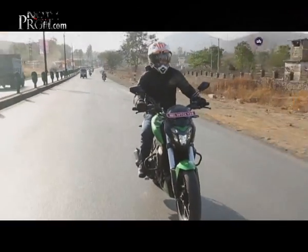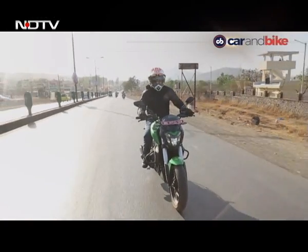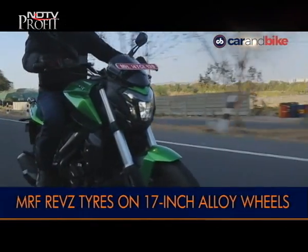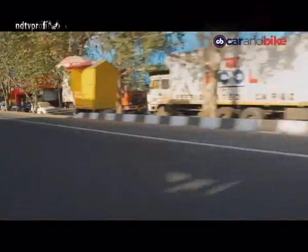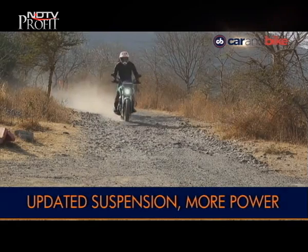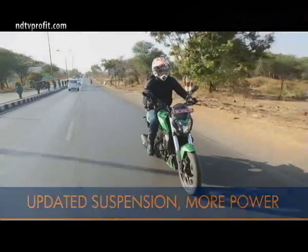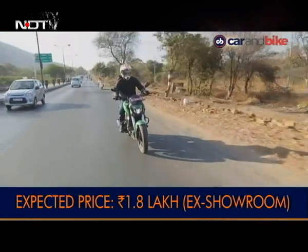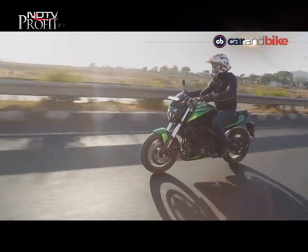The 2019 Bajaj Dominar certainly makes for a well-rounded motorcycle this side of 2 lakh rupees. It can be used for the daily commute and it's quite capable of long distance duties and can take a fair amount of beating on gravel roads and even broken tarmac. And with those qualities, it certainly is deserving of a test ride at least if you're in the market for a motorcycle with a budget of around 2 lakh rupees.